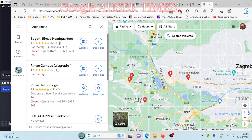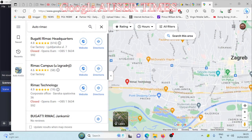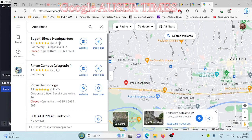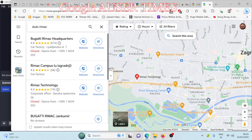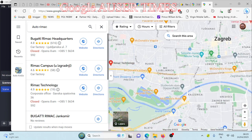Yeah, this here. Strange case. They are here. This is okay, this is where they are. Yeah, there you go: Rimac, Bugatti, Rimac, and so on. This is not the only location. They have other locations here.